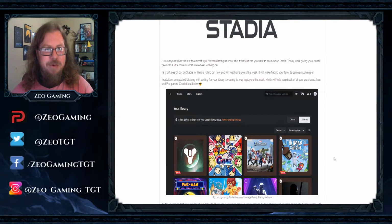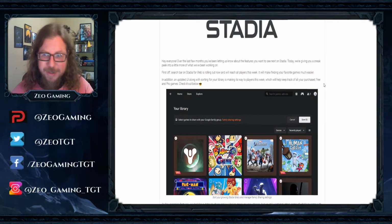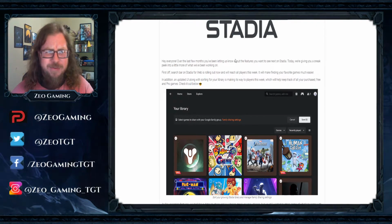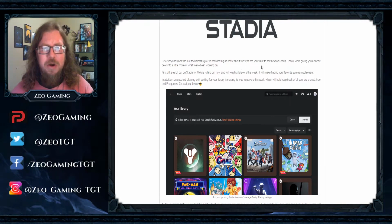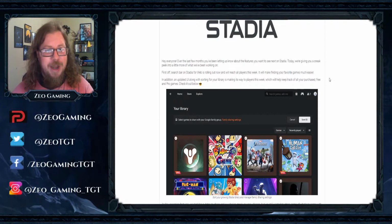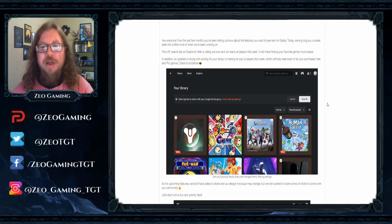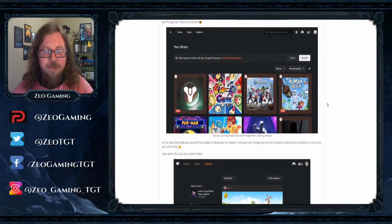But hey, everyone, over the last few months, you've been letting us know about the features you want to see next on Stadia. Today, we give you a sneak peek into a little more of what we've been working on. First off, search bars on Stadia for web is rolling out now, and will reach all players this week. It will make finding your favorite games much easier. In addition, an updated UI with sorting for your library is making its way to players this week, which will help keep track of your purchases, free and pro games. Check it out below.